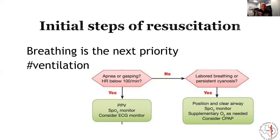If the neonate is apneic or gasping or has a heart rate less than 100, obviously we're going to intervene, and we're going to intervene with positive pressure ventilation. In addition to making sure the airway's open, we've got that SpO2 monitor on, jaw thrust, all those necessary things. And our target breath rate is going to be 40 breaths per minute of effective ventilation. So effective ventilation with positive pressure is going to be a nice puff that generates enough pressure to just cause the chest to rise. We're not giving the full bag squeeze, just puffs that allow the chest to rise are going to be your effective ventilation.